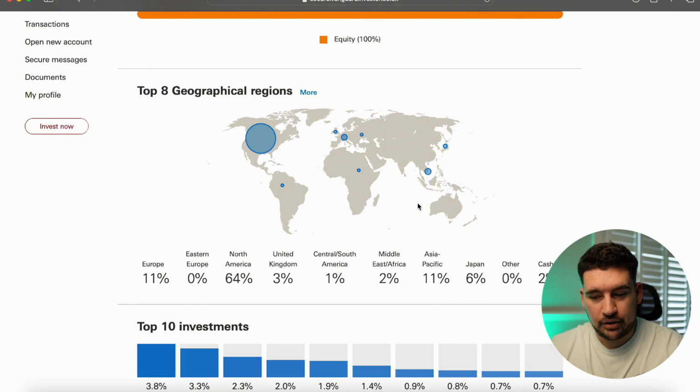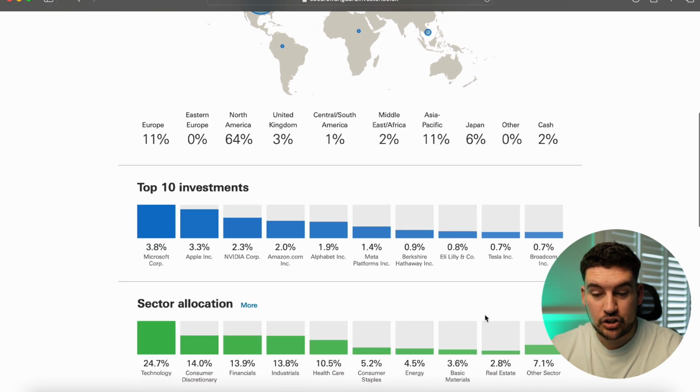So North America holds the biggest part of the fund, if you like. No surprise there, it's the largest economy. And you can kind of see then how it's tiered down. So roughly 11% of the portfolio is in Europe, 3% in the UK, Asia Pacific 11%, and Japan 6%. So it roughly mirrors the sort of market cap of the global market and the different regions, if you like, and different countries. If we scroll down here, we can see the top 10 investments.